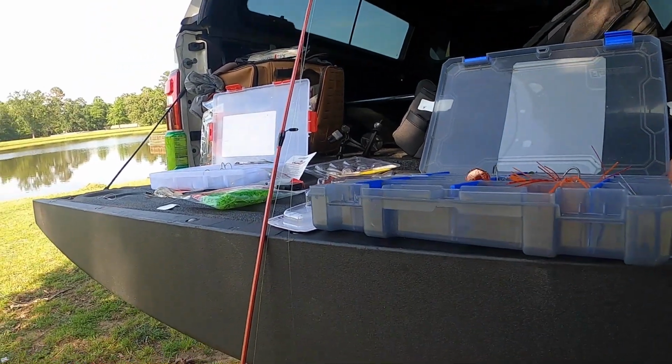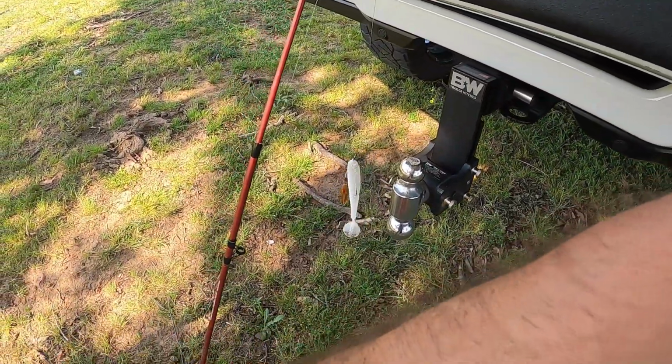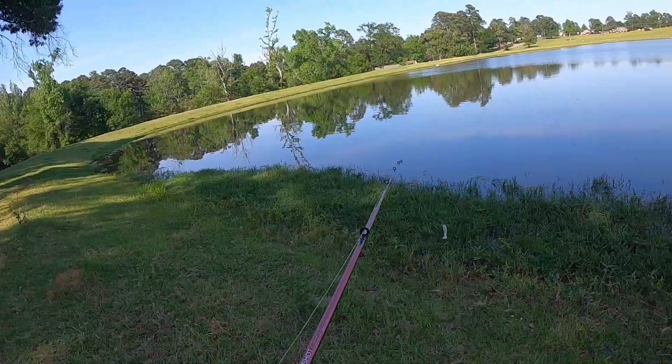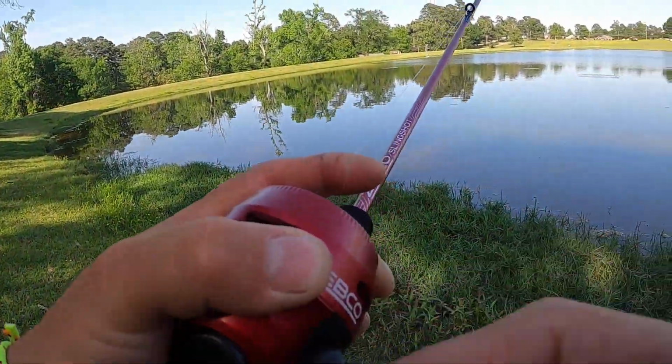So we're gonna go chunk that around, take a few extra baits with us in our cargo pockets here, just in case we want to switch it up. That shade feels pretty good right now. I don't even want to fish right here, but I do because of the shade. I want to go to the dam.